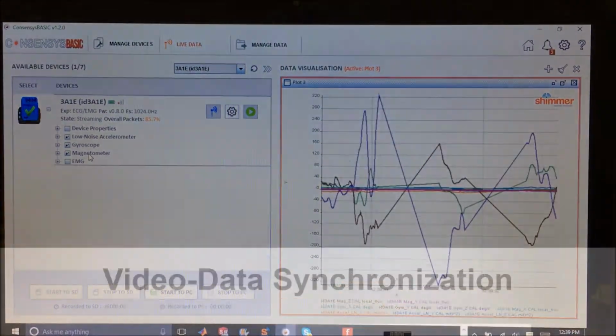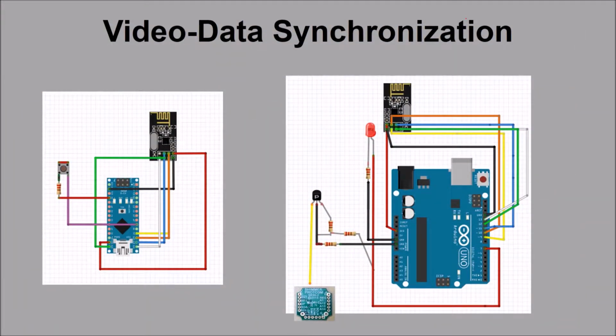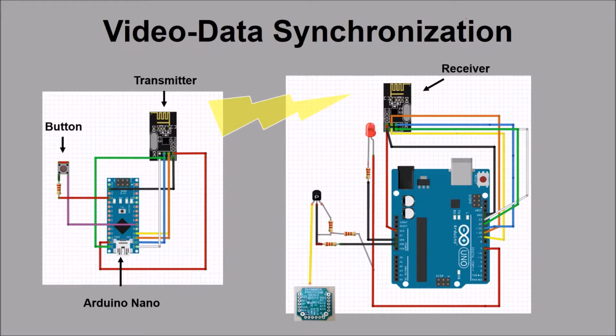patient's muscles. The video data synchronization setup outputs a high value when the button is being pressed by one of the doctors. The doctors will only press the button when they realize that a patient is currently experiencing freezing. The circuit on the left uses an Arduino Nano and a radio frequency module to communicate with the receiver radio module when the button is being pressed.